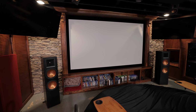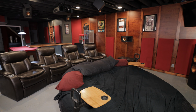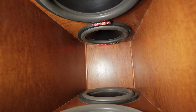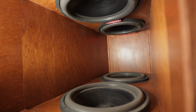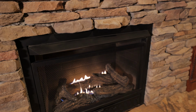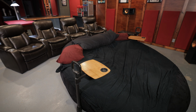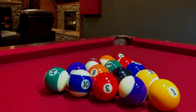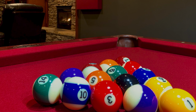For movies, this 7.4.4 Dolby Atmos setup featuring 11 Klipsch speakers and 4 earth-shaking FI subs delivers deep, single-digit bass that you can feel. Add in the stunning stonework, a cozy fireplace, a massive 10-foot beanbag, and a pool table, and you've got the ultimate hangout for friends and family.